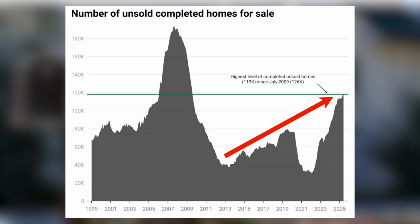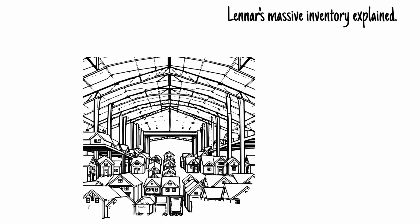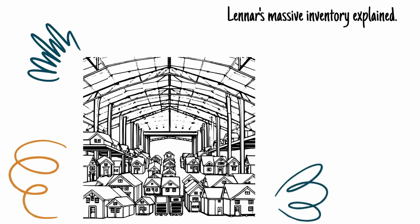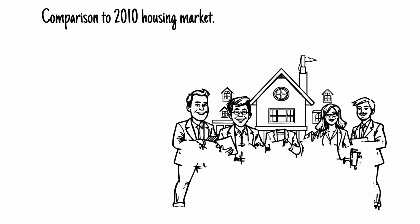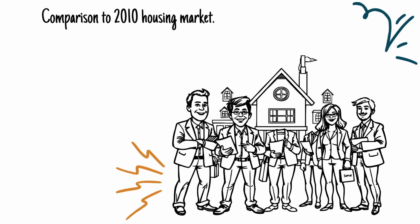This is a direct result of Lennar's massive inventory. I remember seeing in their last quarterly report that they had over 100,000 unsold homes, a new high for inventory in 15 years. What happened 15 years ago? 2010. That was a great time, wasn't it? A time when everyone had such high hopes. But now, 15 years later, inventory is piling up, and they have tens of thousands of homes they can't sell.